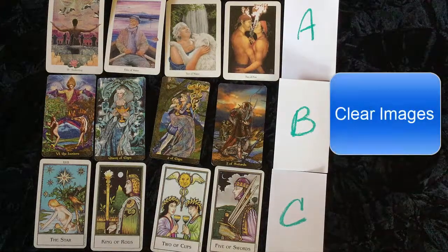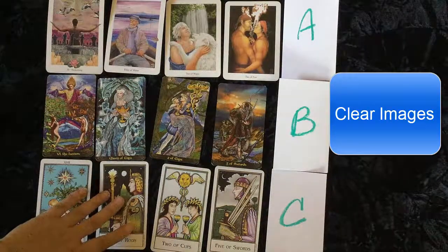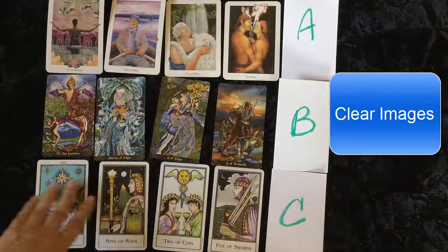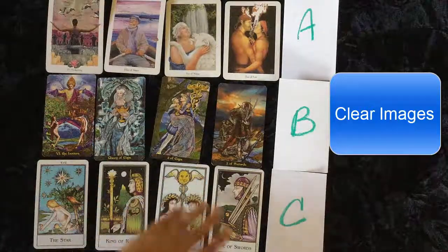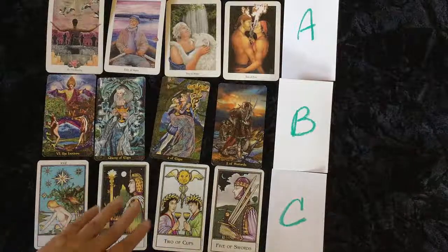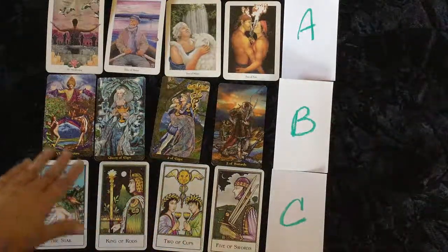So one other thing I wanted to point out is it's good to have really clear images. This New Palladini is a really good example of very clear images. You can see everything very well. There's not a whole lot going on in each card. There's not a lot of distraction. There's just the images and not a whole lot more.